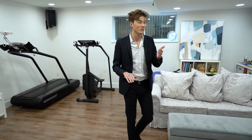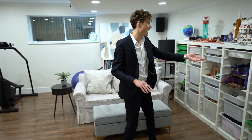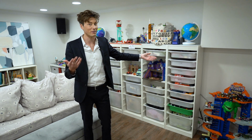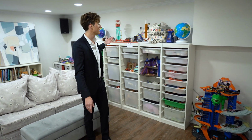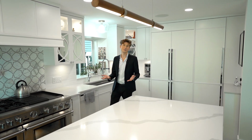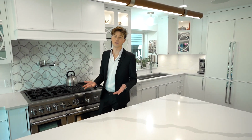Like I said earlier, we do have a child who's living here, and I have never seen better organized Legos and toys. Maybe you have, I haven't. This is quite impressive. But the same way that it's an exercise studio, play area right now, could easily be an incredible home theater in the most perfect environment. And that concludes the tour of this beautiful 3-bedroom, 3-bath home located in Point Grey, Vancouver.